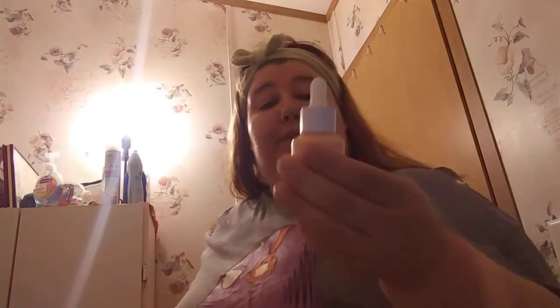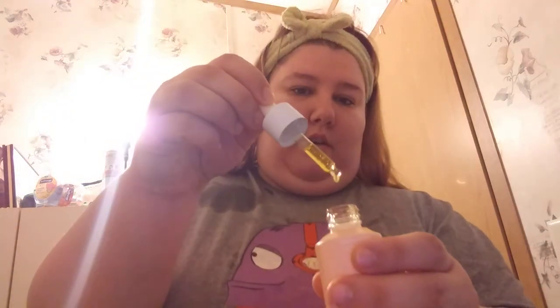Now, my last two products are a facial oil, not every night. I'm actually not going to use it tonight. The facial oil I do use is the To Go facial oil. I got this in an Ipsy Plus bag that I did. It's a pretty nice oil. I just don't feel like using oil tonight. I don't do it every night.